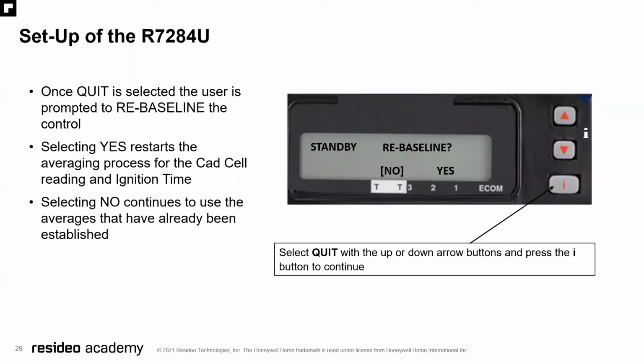What this does is, if you select yes, it restarts the averaging process for your CAD cell reading: how well it's done on the last call, the last 10 calls, and since it's been re-baselined. It also looks at those same things for ignition time, so that in history you can go back and say, how's the CAD cell been performing, which can help you with troubleshooting, and also in the ignition time, how long has it taken to ignite?